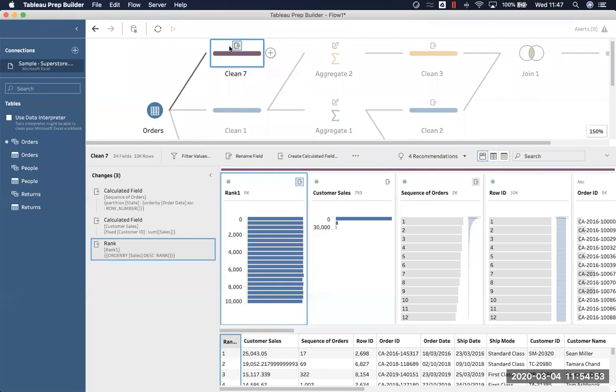Creating an LOD within Tableau Prep is going to be different from creating that within Tableau Desktop, because of what's actually going to be computed and how the aggregation could happen off the back of that. So do spend a bit of time getting used to that. That would be a worthy investment of time.